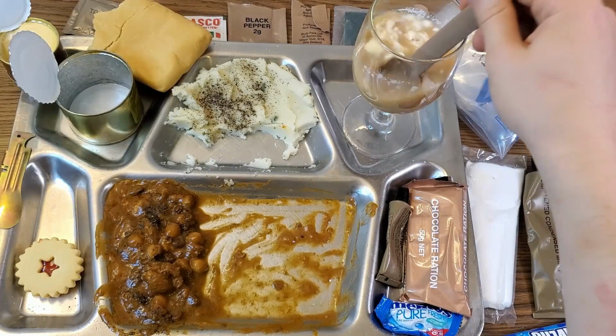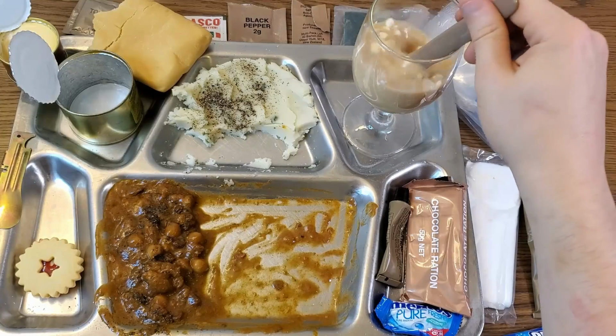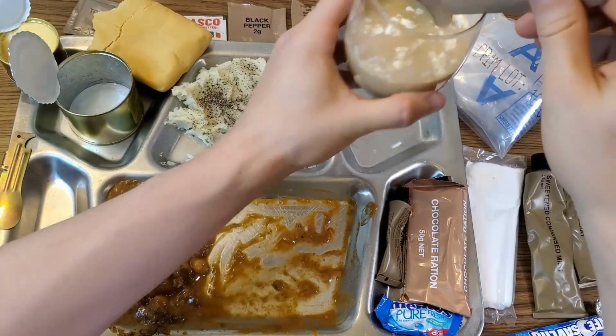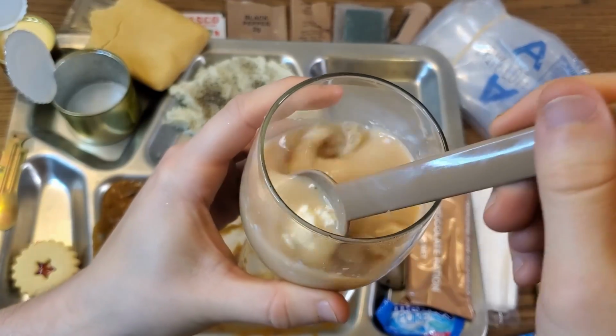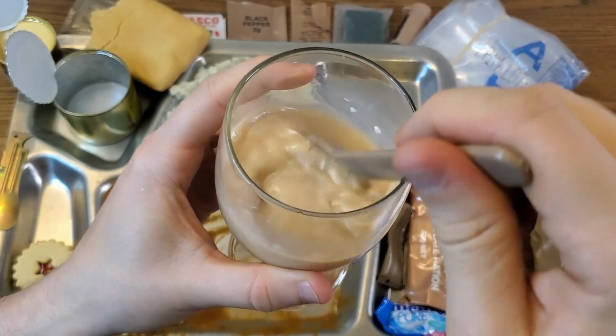That creamer is quite clumpy. Oh God, what have I done? This cup of tea looks like an absolute nightmare at this point. It is so light and it has floating clumps of creamer in it that are not wanting to dissolve at all.